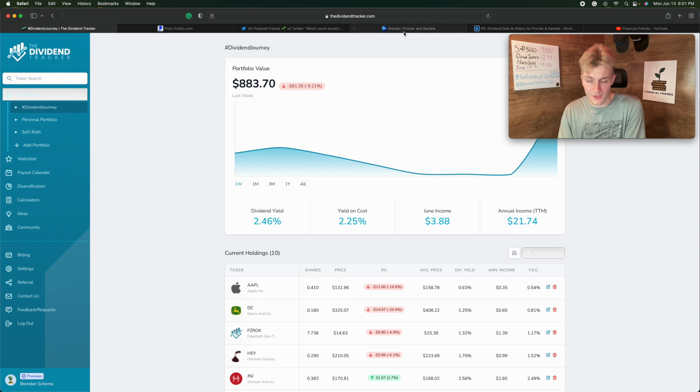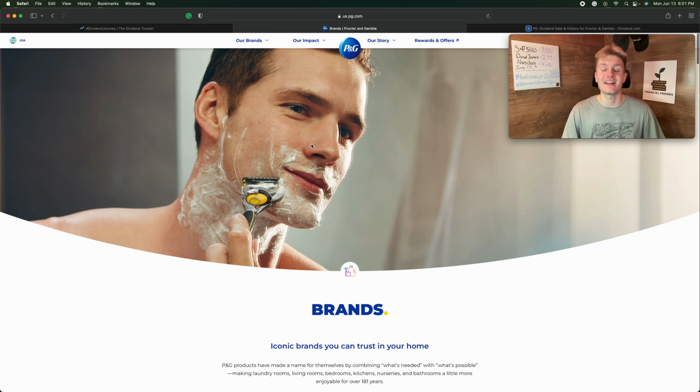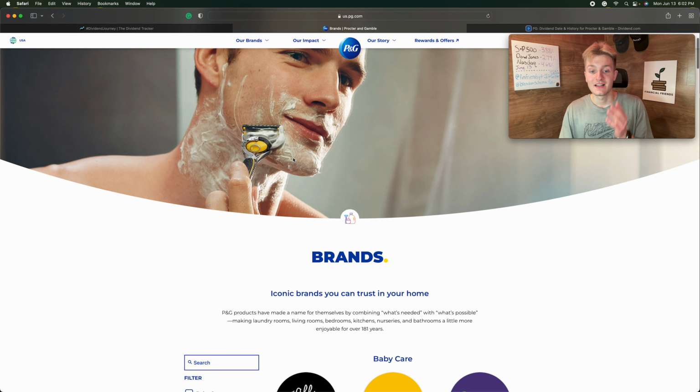Now, in terms of Procter & Gamble, we can go ahead and get rid of these things here, so we can focus just on the new stock we added to the portfolio. Let's take a look at their brands. This is one of the major reasons why I wanted to invest in Procter & Gamble. As you're going to see later, their dividends are strong. They continue to raise them. They have been around since 1837. I am not worried about this company financially. They have pricing power. They are dominant.